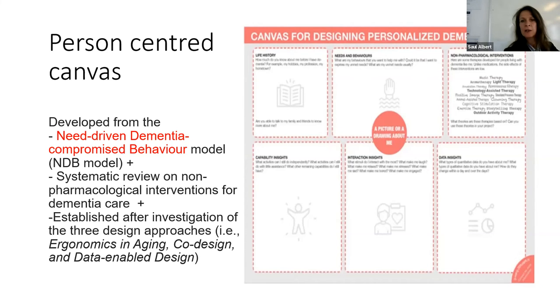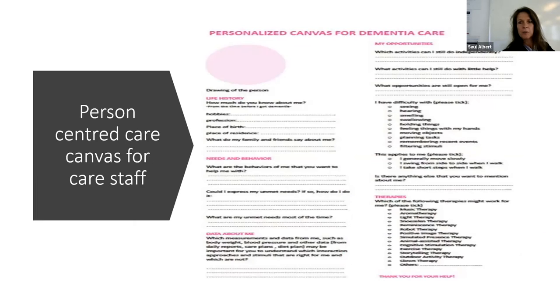Now, again, this would be a person-centered canvas for care staff, which could be filled in. This is a very quick sort of tick box where you're looking at life history, the needs, behaviors, data about me. And that is very important because if you're working with very diverse groups, there are people who, for religious or cultural reasons, will have issues with the types of implementations.